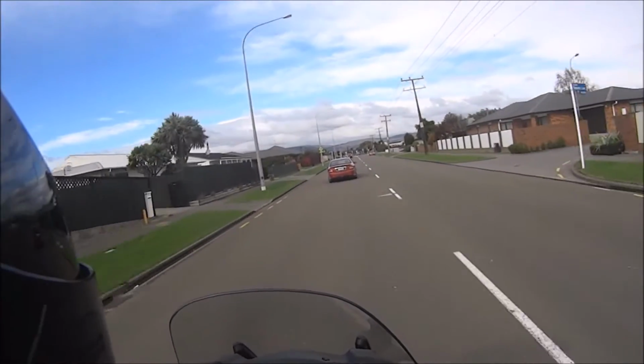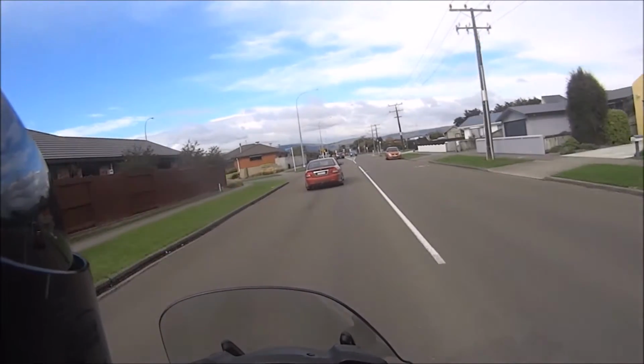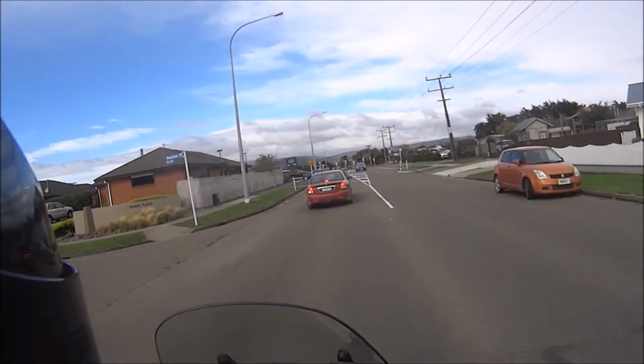We're on a 2005, I think, Honda ST1300, also known as the Pan-European.